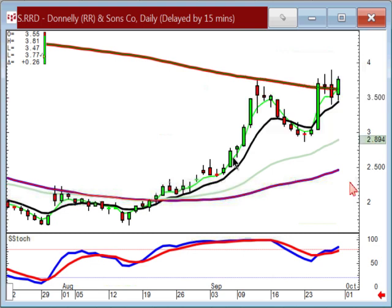RRD. You can get ready to buy this one. It's trying to do a bobble breakout. And notice what it did today. Use the T-line again as support.